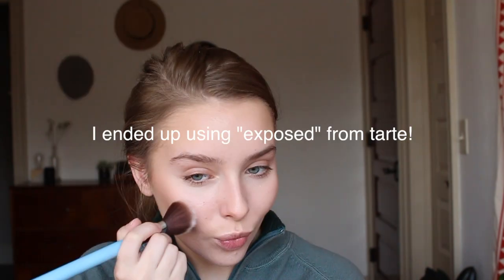Usually I never use blush, so I'm very torn as to if I want to do that or not. I think it would be really nice since I'm going for such a nude look to add a little color, but I don't know. Okay, so the two that I'm between right now are Exposed from Tarte and Candid Coral from e.l.f. I really like both of these blushes. The Tarte one is matte and the e.l.f. one has a little bit of a glow to it. It's kind of like a blush highlighter mix.